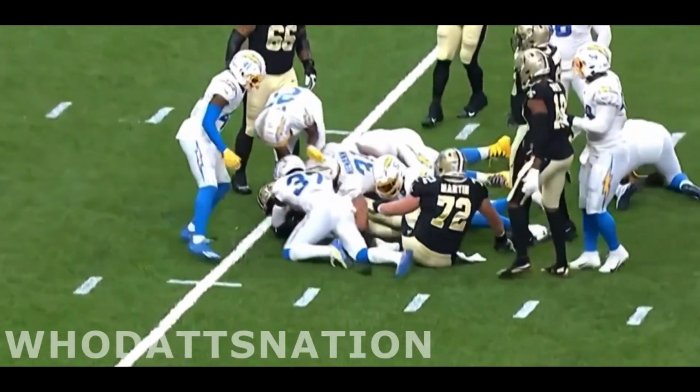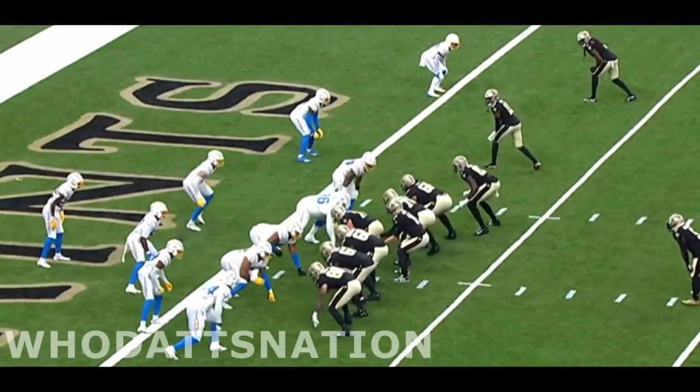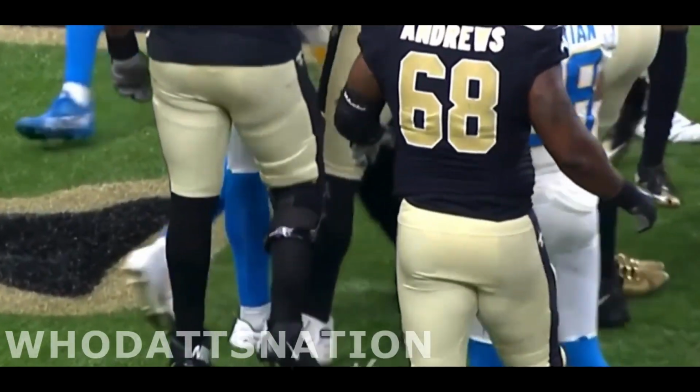Misdirection out of the backfield. Ingram, because they faked. He's already got one score. He's got 8 carries, 32 yards. He'll get an opportunity for a second score. Touchdown, Mark Ingram to the Saints.